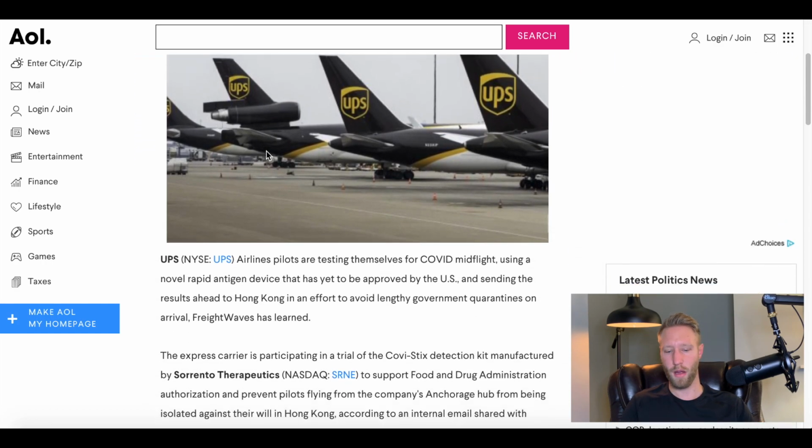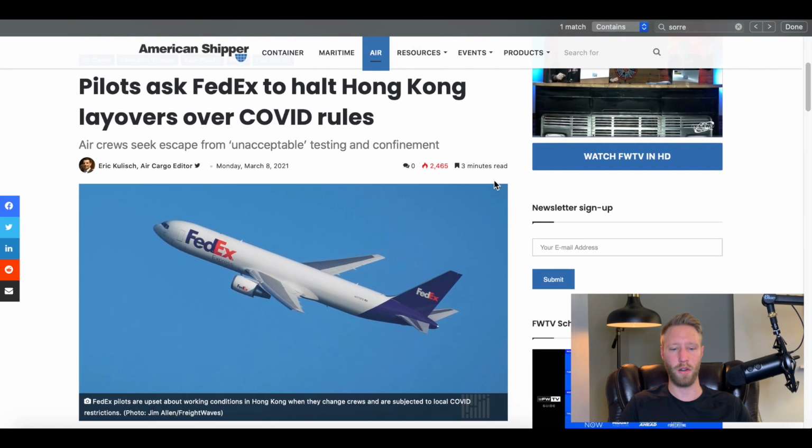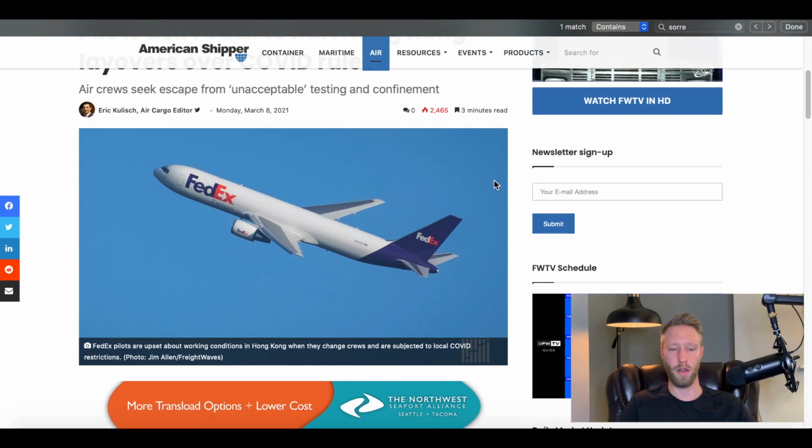And so this has not been FDA approved yet. However, I did find this article here that was released yesterday. And so this is 3 weeks after UPS announced that they were going to be testing Sorrento COVID test to avoid the long layovers. And so Fedex is having the same issue here in Hong Kong as well. And so I think that Fedex is looking into this because UPS must be having success with it, and they must be able to avoid those long layovers.